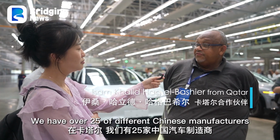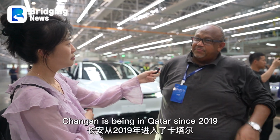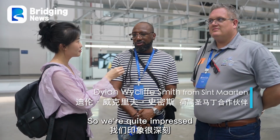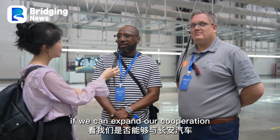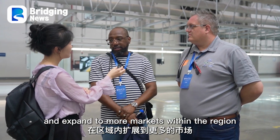We have over 25 different Chinese manufacturers. It's actually more than all other brands in Qatar. Changan has been in Qatar since 2019. We're doing very well. Every year we're going up and up and up. Products here are just phenomenal, so we're quite impressed. Over the next few days, we have some meetings to see if we can expand our cooperation with the Changan brand and expand to more markets within the region.